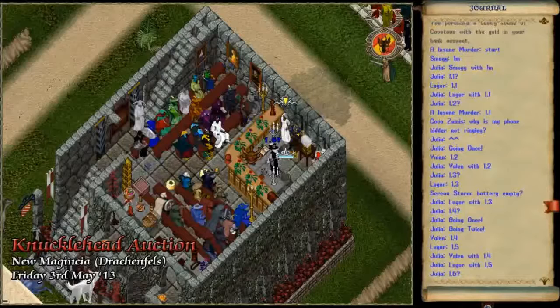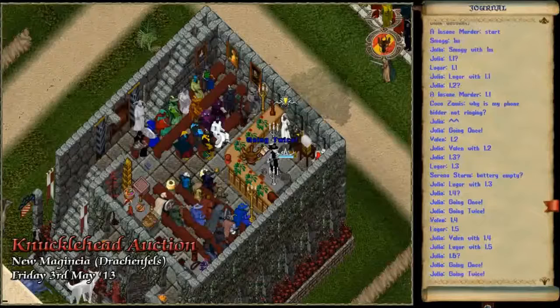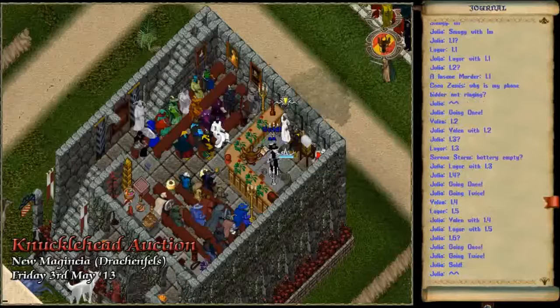Lugor obviously really wants this. But Fallon really left it to the last minute there. And that's sold to Lugor finally for 1.5 million.